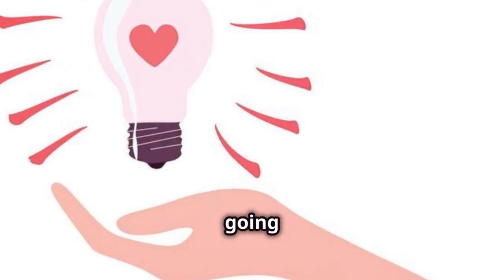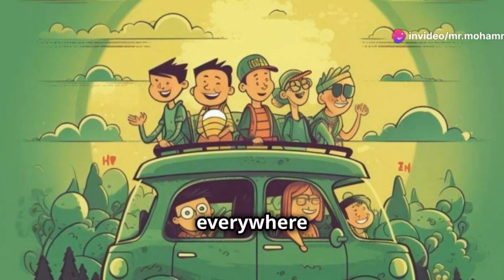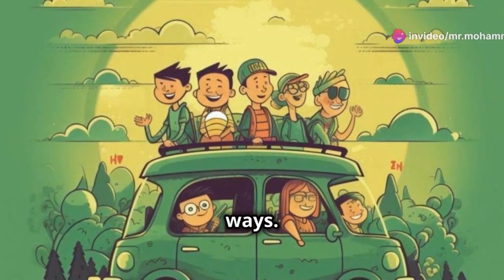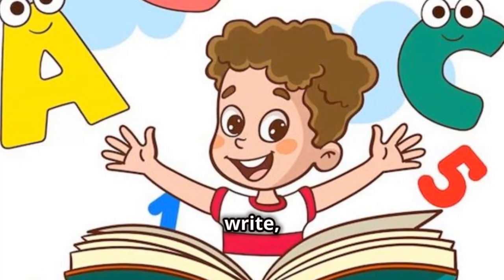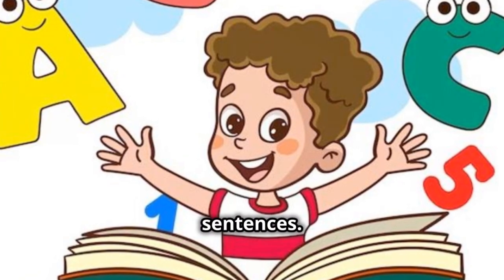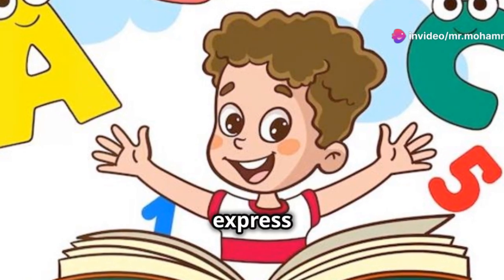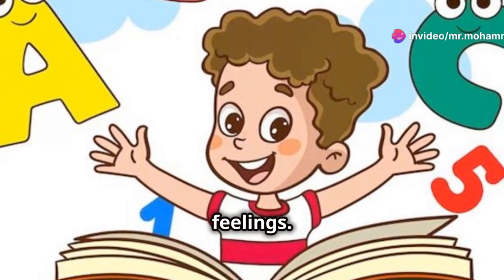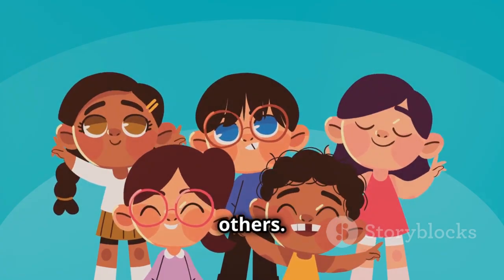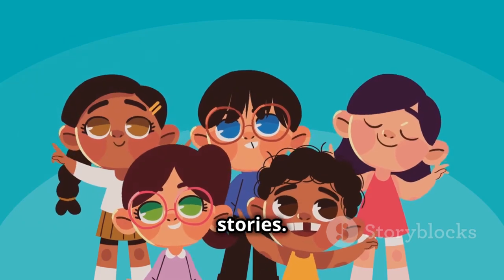Today, we're going on an amazing adventure with words. Words are everywhere around us, and they help us communicate in so many ways. We use words to talk and write, and when we put words together in a special way, we make sentences. Sentences are like magic because they help us express our thoughts and feelings. Sentences help us share our thoughts and ideas with others. They are the building blocks of our conversations and stories.